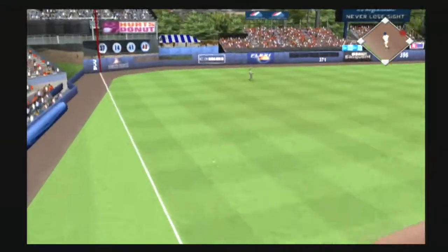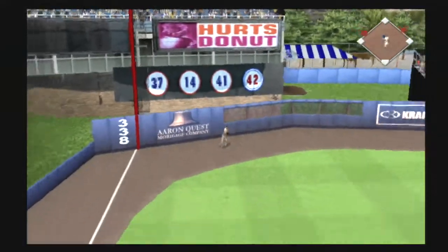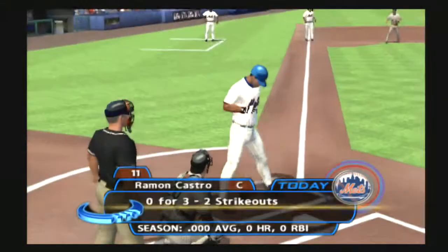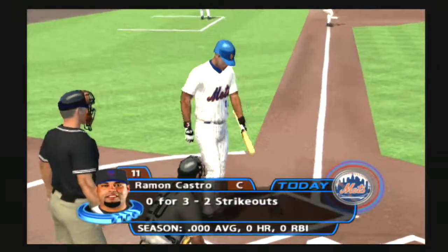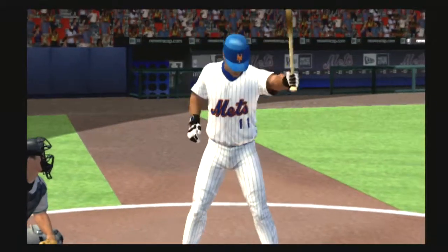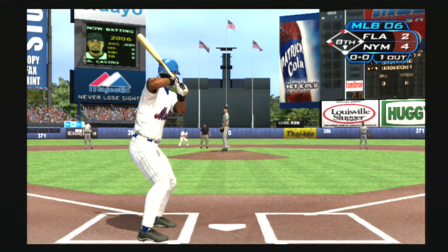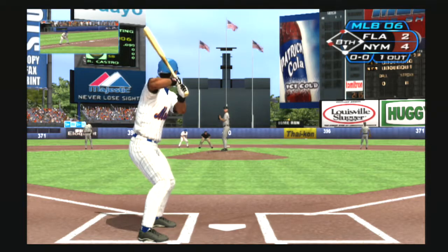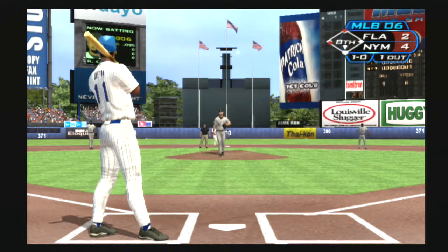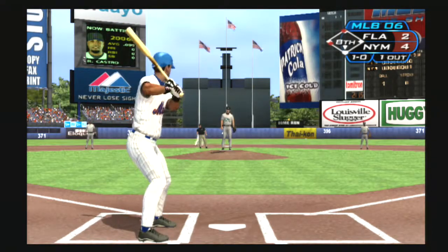Now a bullet toward third. Base hit. And it bounces around down there now. Ramon Castro will try again, 0 for 3 thus far. First pitch to him, and this is just off the outside corner for a ball. 1-0. Runners are at second and third with 1 down.